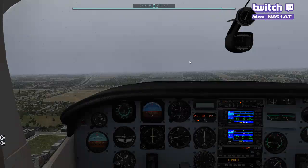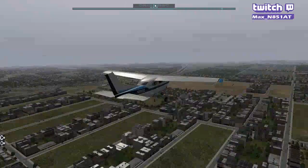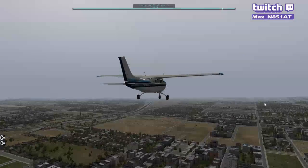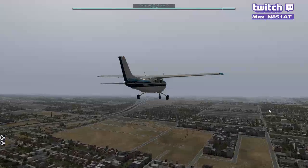Yeah, we'll go from here, Clappy. How's that? I think this should be alright. What's this? 4.2, so 3 miles out. And yeah, this should be good here. There you go. So this is where I was just able to see the runway.